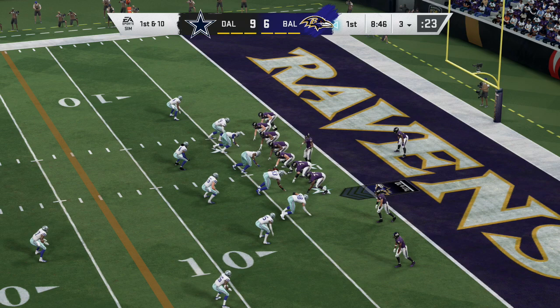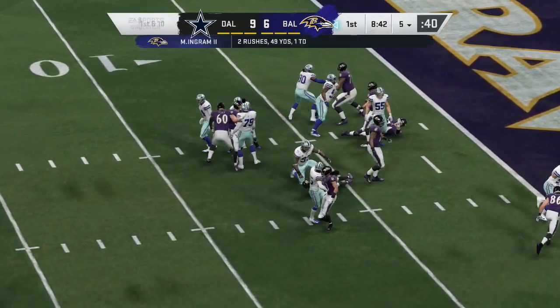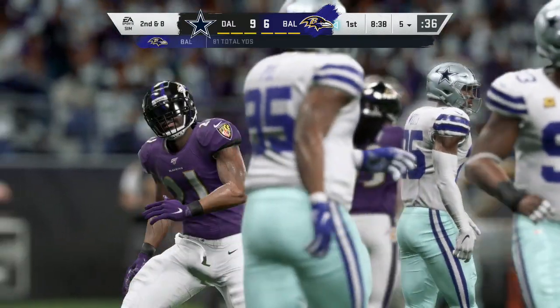Hey, hold on. 54. All day, just like that. The drive starts here with a carry by Ingram. Well, that gives them a little room, but not much. A gain of 2 to the 5.